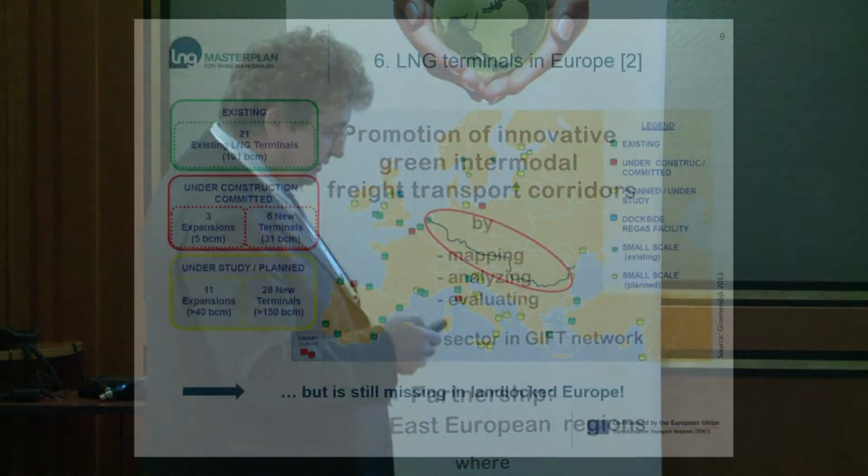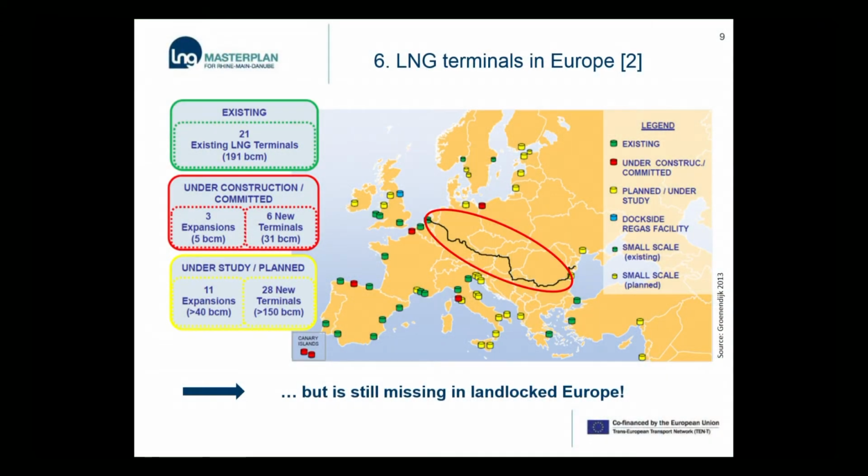Next, you could see here the axis from the Port of Rotterdam to the Port of Constanța in Romania, so the Rhine-Main-Danube axis, which is practically free of LNG. We do not have anything in this region.